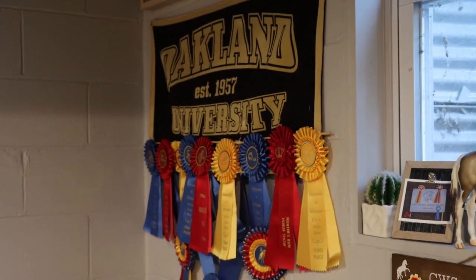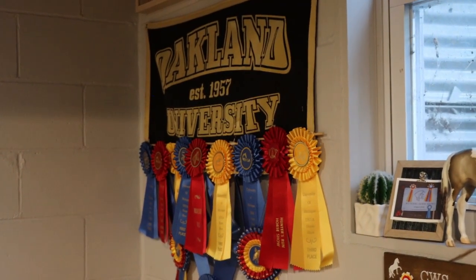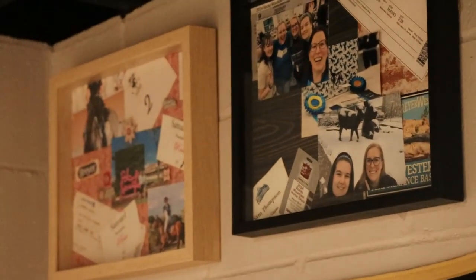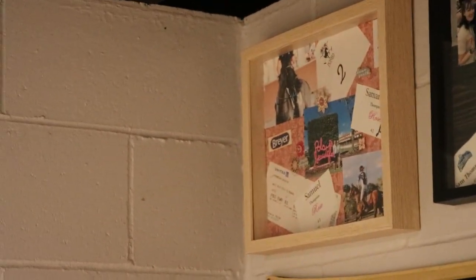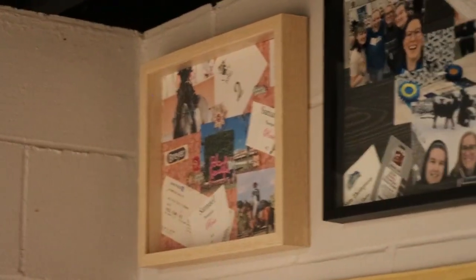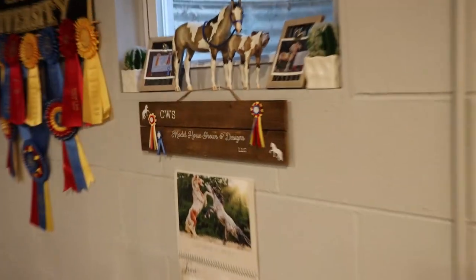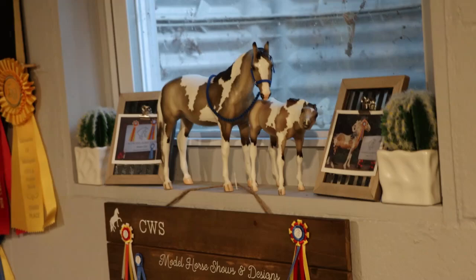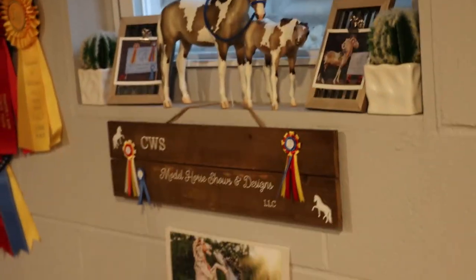We have my favorite ribbons that I won when I was on my college equestrian team. I've actually got 2 hobby-related shadow boxes, both from Breyer West 2024 and Ponies and Palm Trees in 2022, up in the corner there. I've got my business sign as well as my business mascots here in the window well.